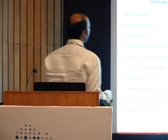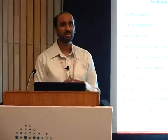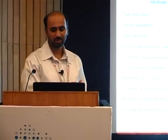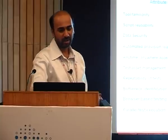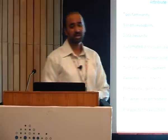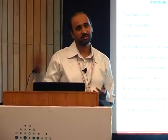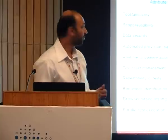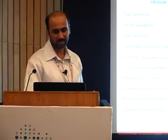Based on that, we have created a kind of checklist, which shows in which situation we can use which kind of solution. There are a few attributes that we talked about: tool familiarity, script reusability. So for tool familiarity, we use all on-premise tools on the cloud. For repeatability of test, it's always the on-premise model which would be repeatable. For bottleneck identification, we should go for on-premise. One of the benefits of cloud provisioning is you can run multiple tests in parallel. Since there are no licenses involved, you can run multiple tests.